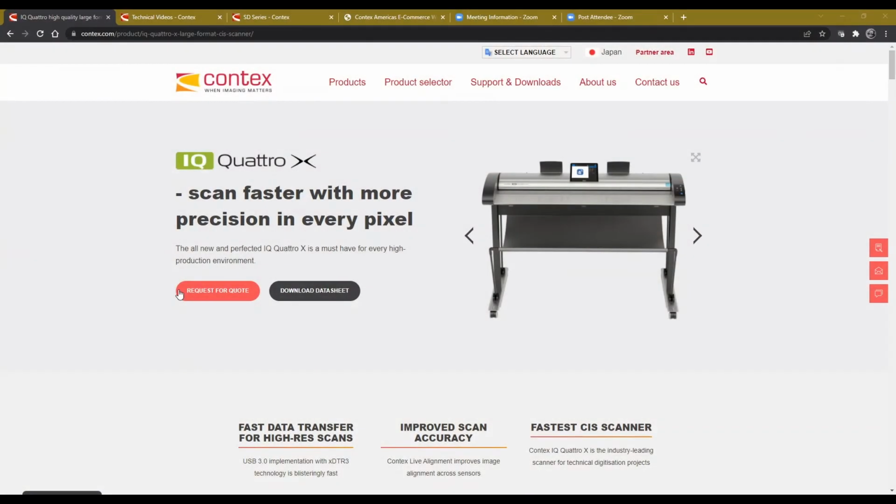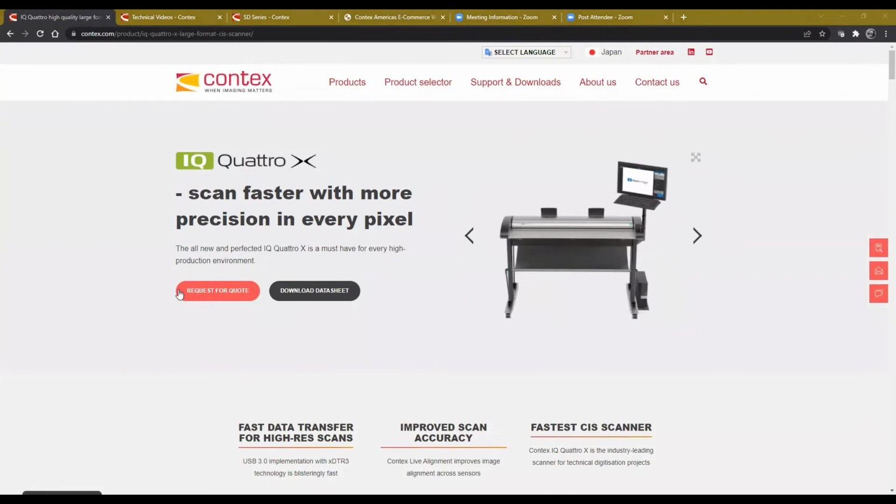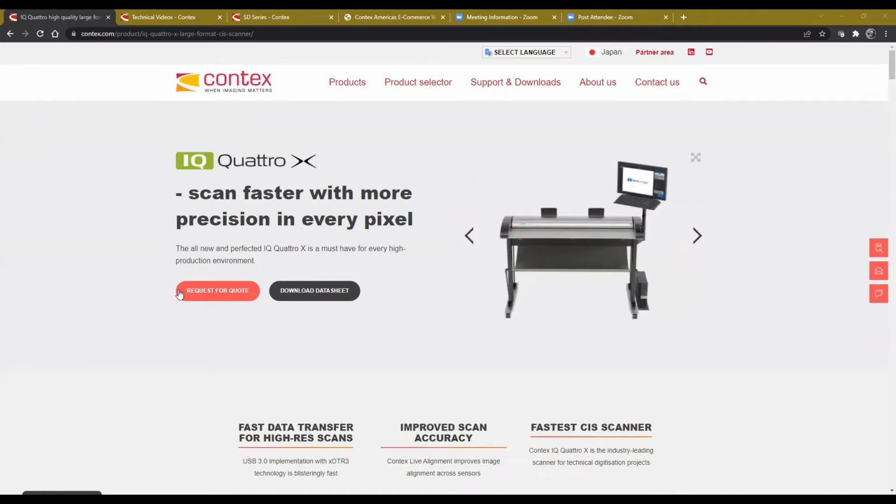The reason for that, this is again on the image here on the screen, you're seeing low stands. The high stand is designed to basically sit over the top of a printer, so the basket would be in the way. And that's the reason why we don't have a basket on the Contex high stands.